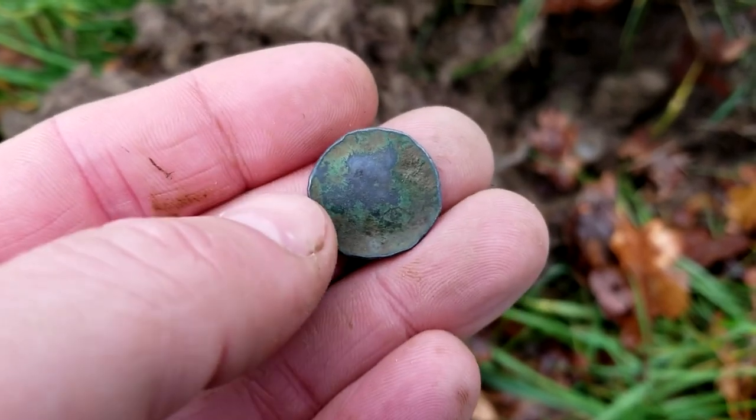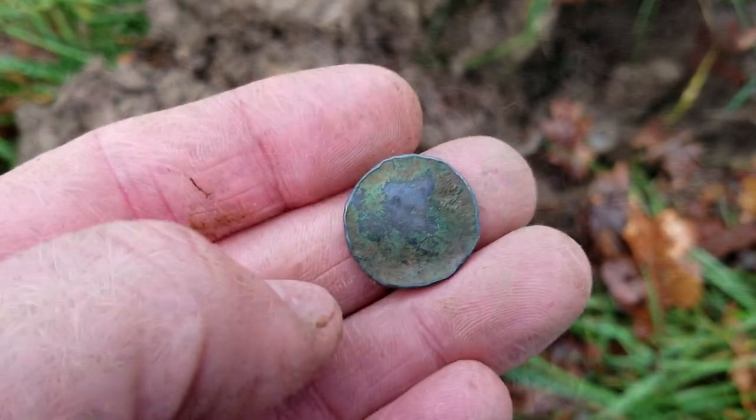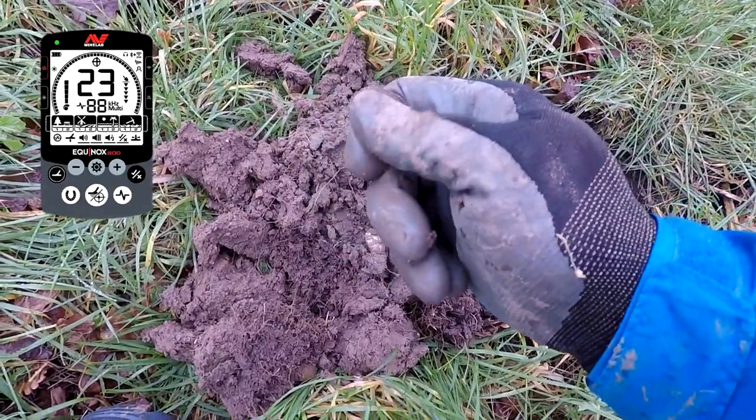One gold Celtic coin's already been found, and I'm in the hunt for that one. So let's get after it. Well, let's get a solid 23. That's indicative of a large copper. And there it is.